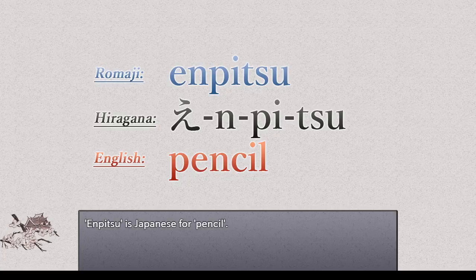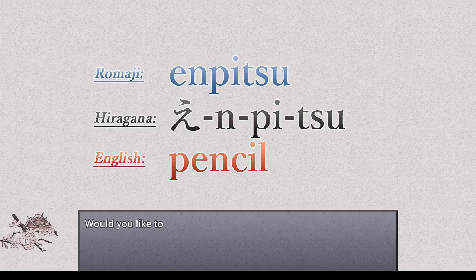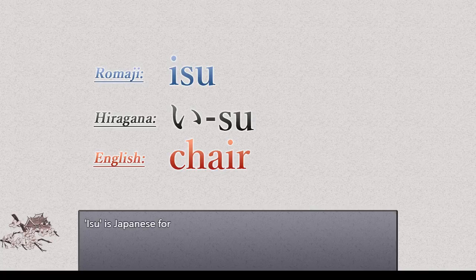Inpitsu, for pencil. It's a bit of a mouthful, so listen to the pronunciation a few times and practice it slowly. Inpitsu. Inpitsu. Alright. Tsukue, for desk. Isu.